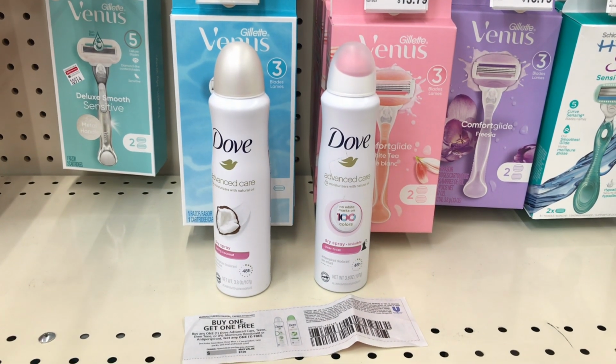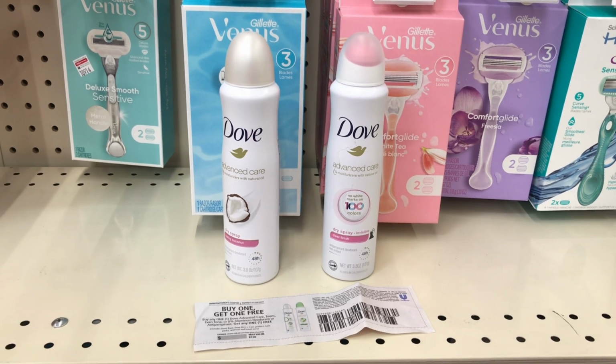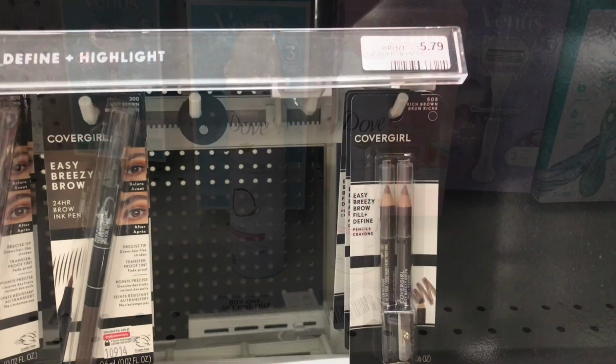That will bring it down to $7, and I'll get $2 back, making both items $5 or $2.50 each. The next deal is on CoverGirl.